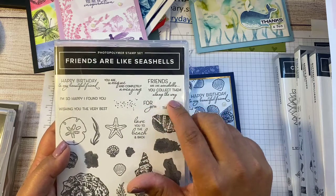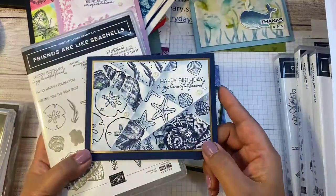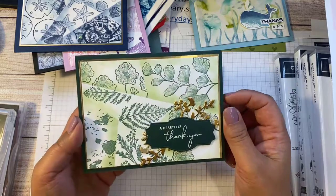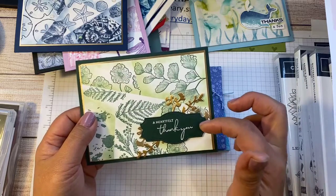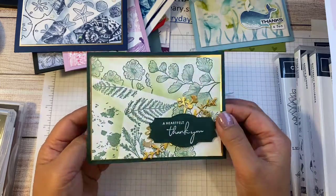This is Dragonfly Garden. I love this stamp set. It has a lot of motifs in it. It's a dragonfly and flies and flowers and all those sentiments. Really, you are an inspiration. It's really a cool stamp set. Okay, so this is again 15% off.